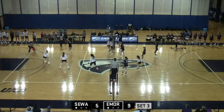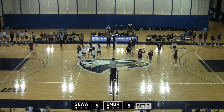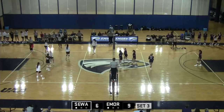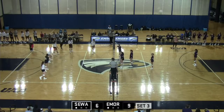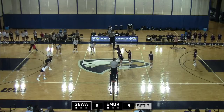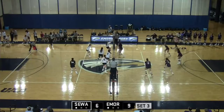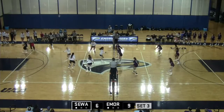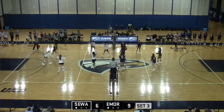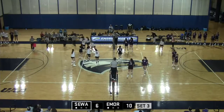Serving, right side. Dug up by Thompson. Unable to be played. Nice dig by Elise Thompson. Just couldn't quite get it to the setter. 6 serves 9. Back over to the Tigers. Liz Giles to serve for the Tigers. Nicely passed. Outside. Dug up. Thompson keeps it alive. Goes over on 2. Back row. Never came. Ten serve 6.